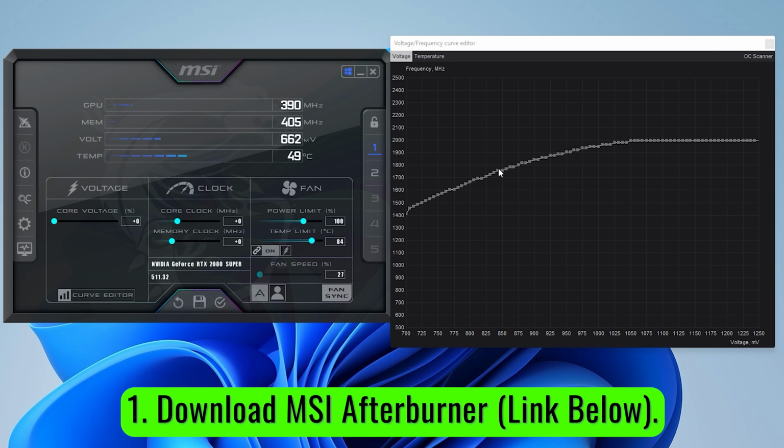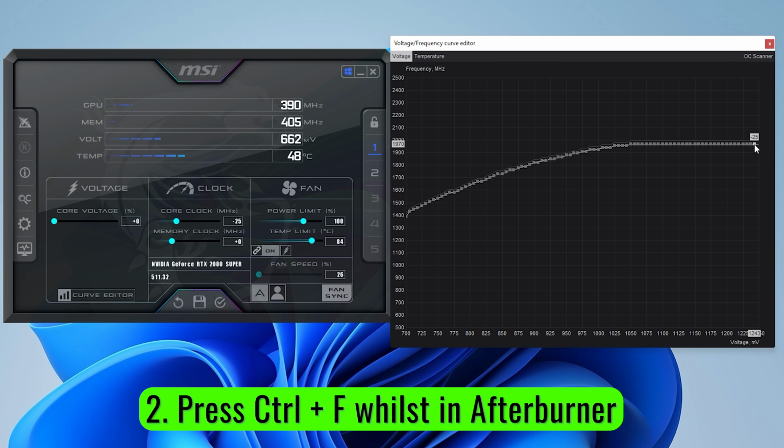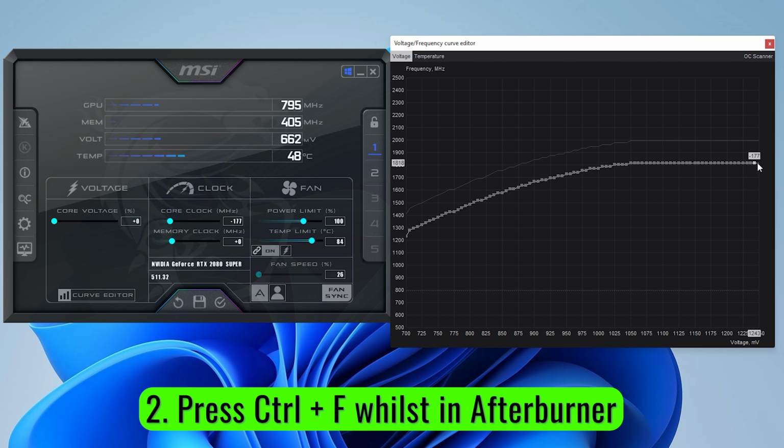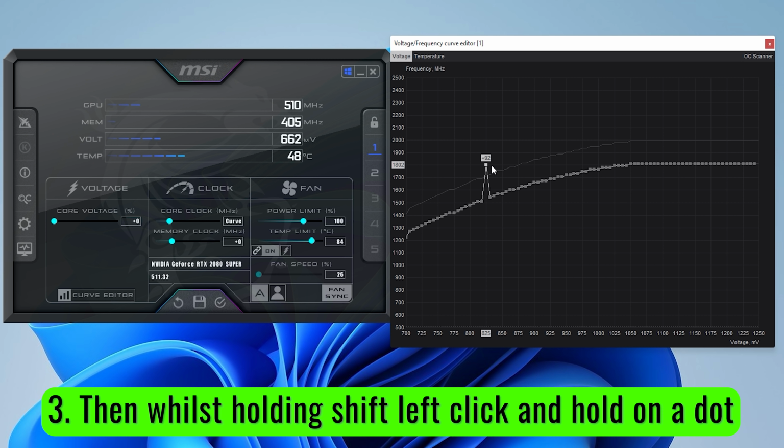And the RTX 2080 Super is very easy to undervolt. You just have to download a program called MSI Afterburner, and then while you've got that program installed and up and running, I want you to hit Control F on your keyboard, and this will bring up the curve editor. Then we can hold Shift, left click our mouse on one of these dot points, and drag it down to 1800 megahertz roughly.